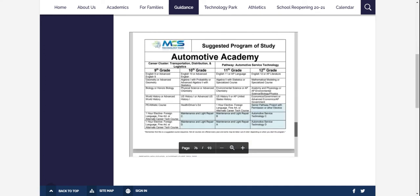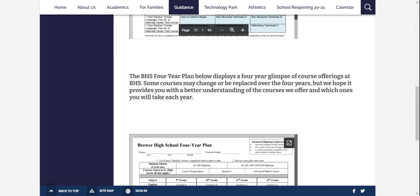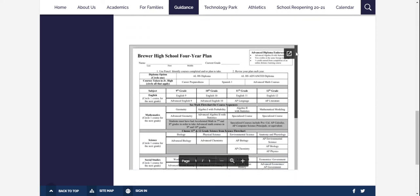There are multiple ways to kind of meet the requirements to do this, but this program of study will give you a general overview. Remember that these are all like suggestions. Some of the courses change each year or may be taken out of sequence depending on what is offered. So this is the information that's provided to you to help you make the most informed decisions for your course registration. We've also put our BHS 4-year plan down here. Just like I said, it's a quick snapshot, 1 page.